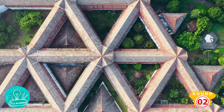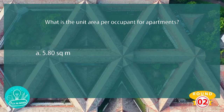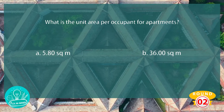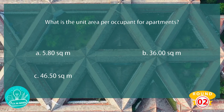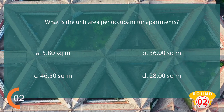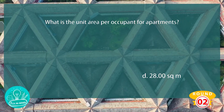Question number 10. What is the unit area per occupant for apartments? Is it A. 5.8 square meters, B. 36 square meters, C. 46.5 square meters, or D. 28 square meters? Pick an answer. The answer is D. 28 square meters.